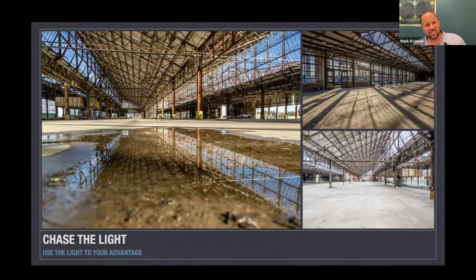I love the reflection shots. This is a great reflection shot, kind of how the shadows interplay with the building itself. But if you'll notice in the bottom right photo here, it's on a cloudy day.